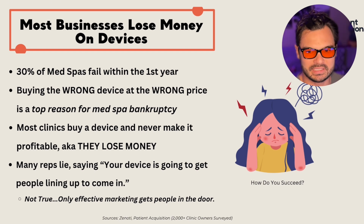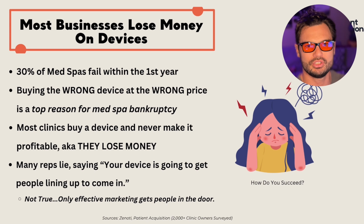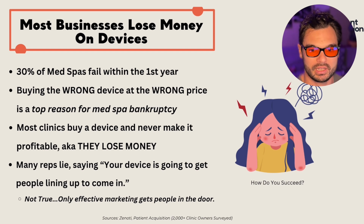The only thing that's ever going to get you a line of people out the door, the only thing that's going to get people in your door is effective marketing, right? And this is the biggest mistake. The number one mistake that I see most businesses make when they buy these devices is they think it's going to get patients in the door. It will never do that. Now, it is a revenue stream if you have the right marketing in place.